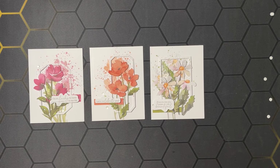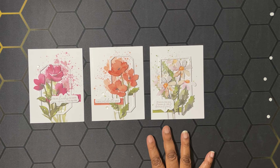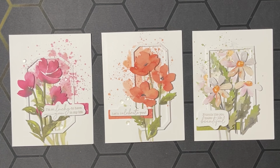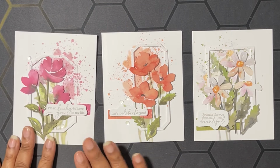Okay, you guys, my video stopped recording. I don't know what happened, but all the cards were put together the same. These are the three cards for our Paper Pumpkin kit. This July 2024 Paper Pumpkin kit is awesome. I can't wait to do some alternatives using the back side. But that's it. That's all.